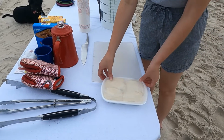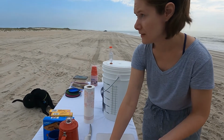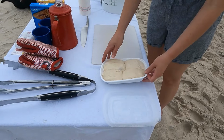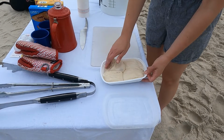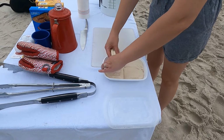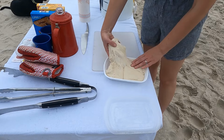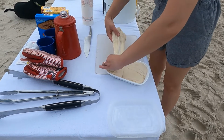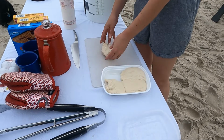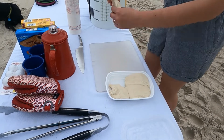Doors that we made yesterday. We're gonna turn these into flatbreads for breakfast pizzas. At least I hope. Got some flour for my hands. And everything else.